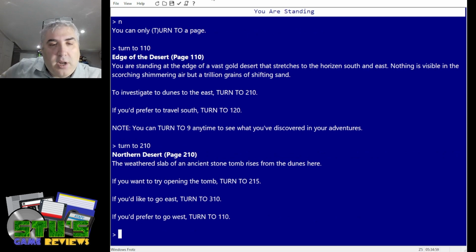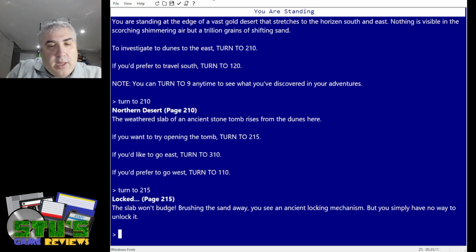Northern desert. The weathered slab of an ancient tomb rises with the dunes here. I wonder if I could get through this Choose Your Own Adventure part. I'm sure there's much more to the game. I would think, at least. So let's try opening the tomb. It's locked. You see an ancient locking mechanism, but you have no way to unlock it. So probably have to find a key or something. Let's go east again.